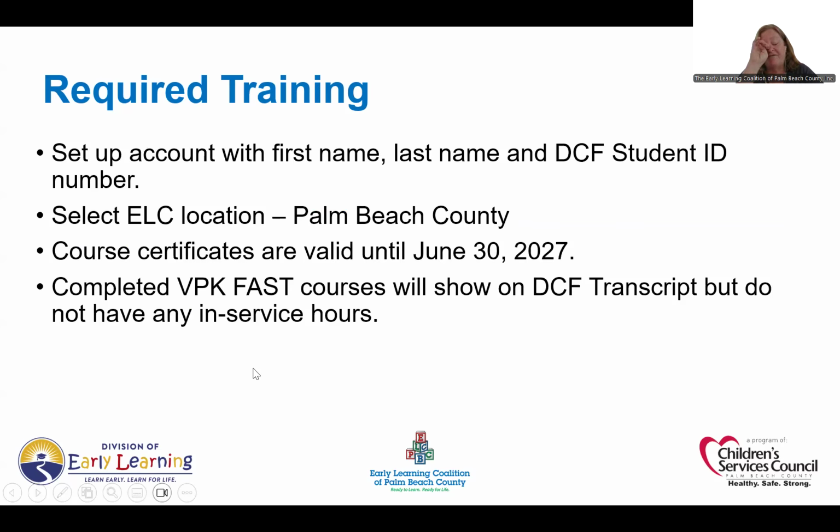If you have new staff that don't have an account yet, they do need to set up an account on that website. They will need their first name, last name, and their DCF student ID number. And they do need to select Palm Beach County as their ELC location. When they complete the training, that training is good until June 30th of 2027. It does go onto their DCF training transcript if they put in their student ID number, but they won't get any in-service hours, even though the courses are required. So just keep that in mind.